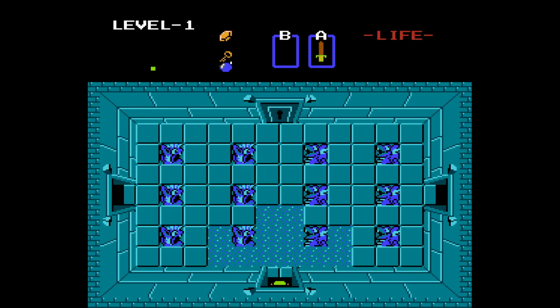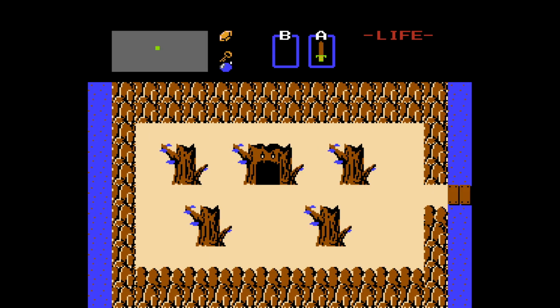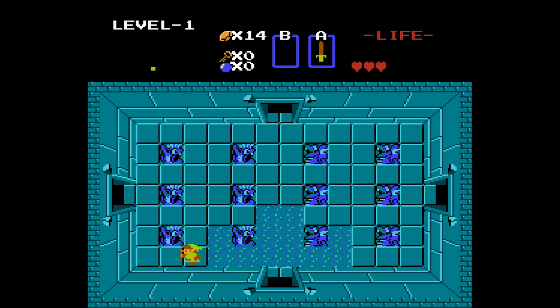Time for a pro tip. Go into the dungeon and look at the first room. See that door there? It's locked. So go outside again, then come back in, and voila, the door is now magically open.